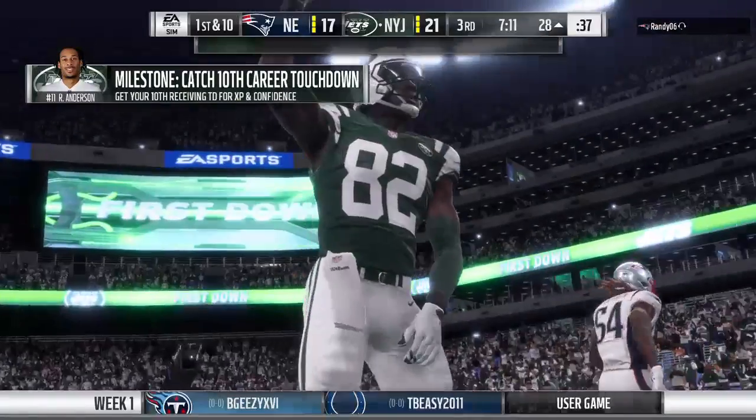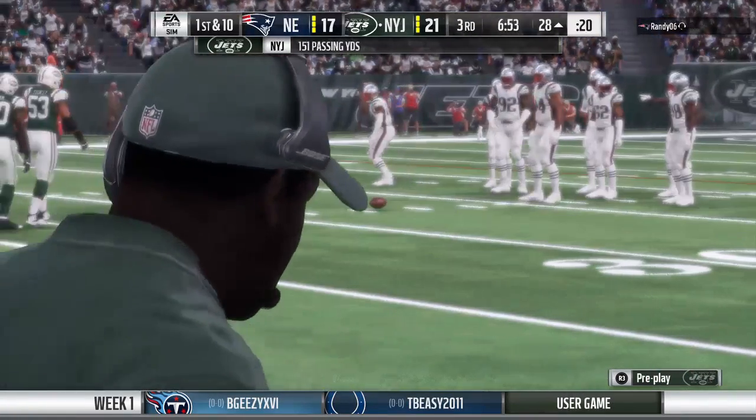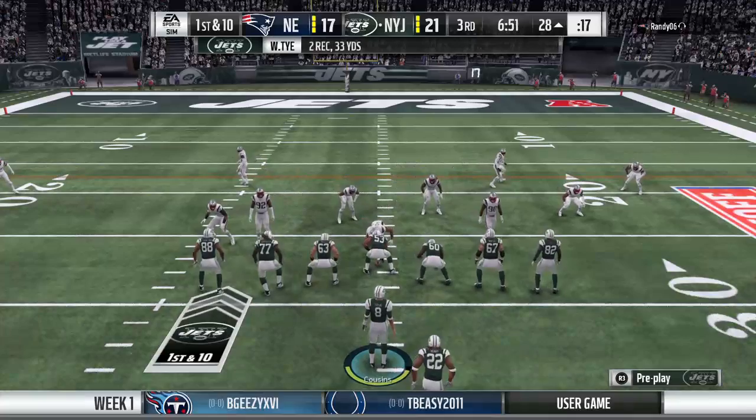And he's going to get this inside the 30. The Jet passing game in rhythm. They've got another first.